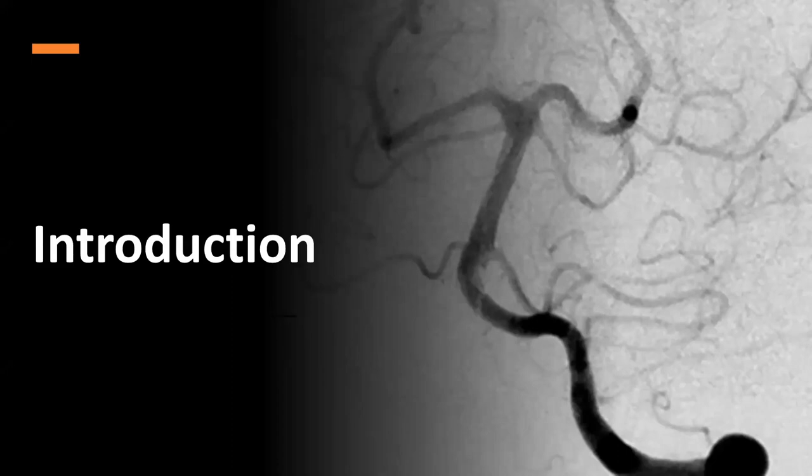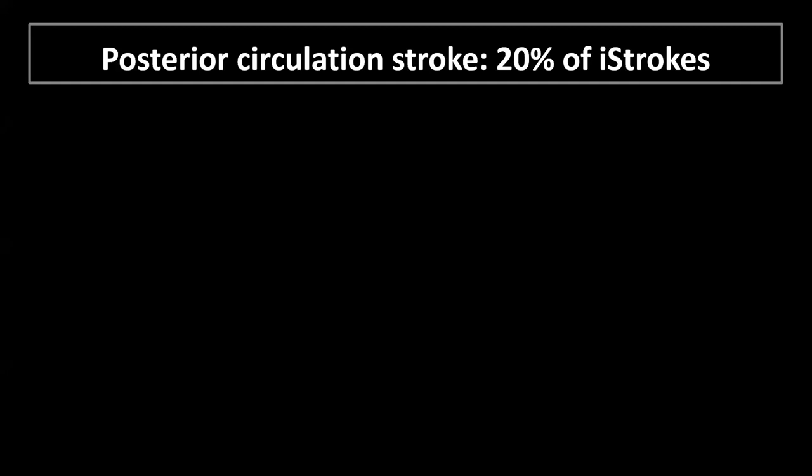My apologies. Let's start with a short introduction. Posterior circulation strokes are not that infrequent. They are less frequent than anterior circulation strokes, but still constitute about 20% of ischemic stroke. And the clinical presentation of a posterior circulation stroke is a lot more variable compared to anterior circulation strokes.